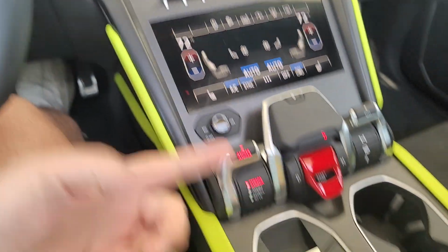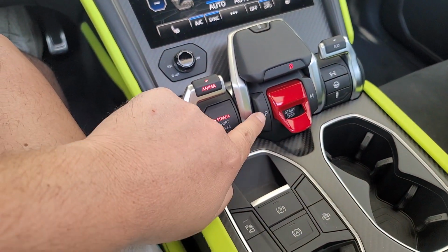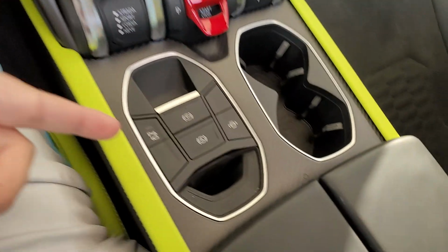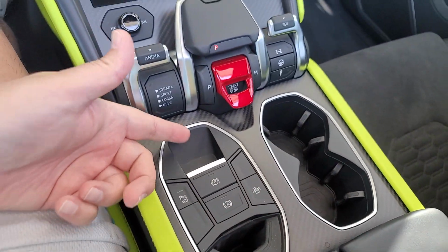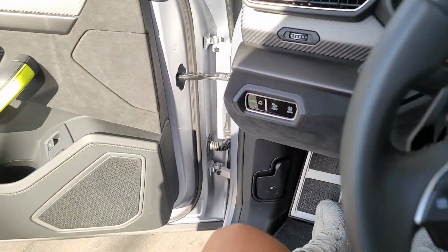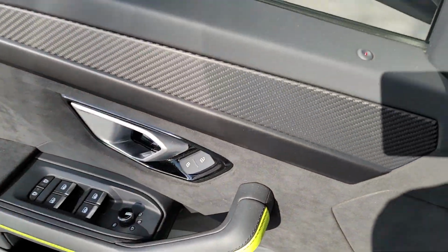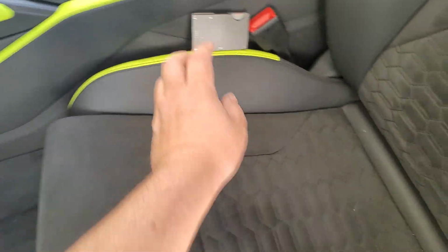So when it does the auto stop start in regular mode, instead of hitting park, I just turn it off. It goes into park, and then it will set the parking brake if we're on an incline, or you can pull it up, whatever. This has a few packages on it, so let me walk around here and show you. I also need my wallet.